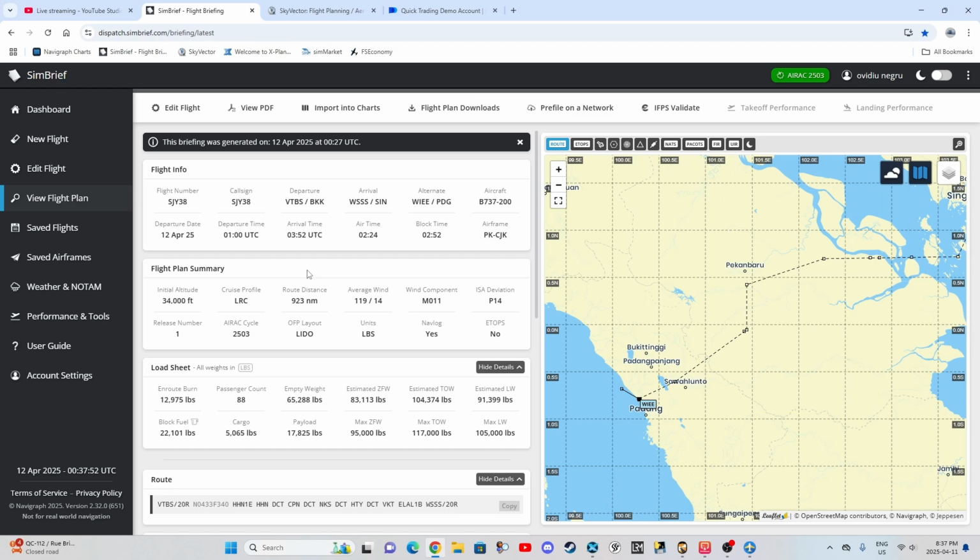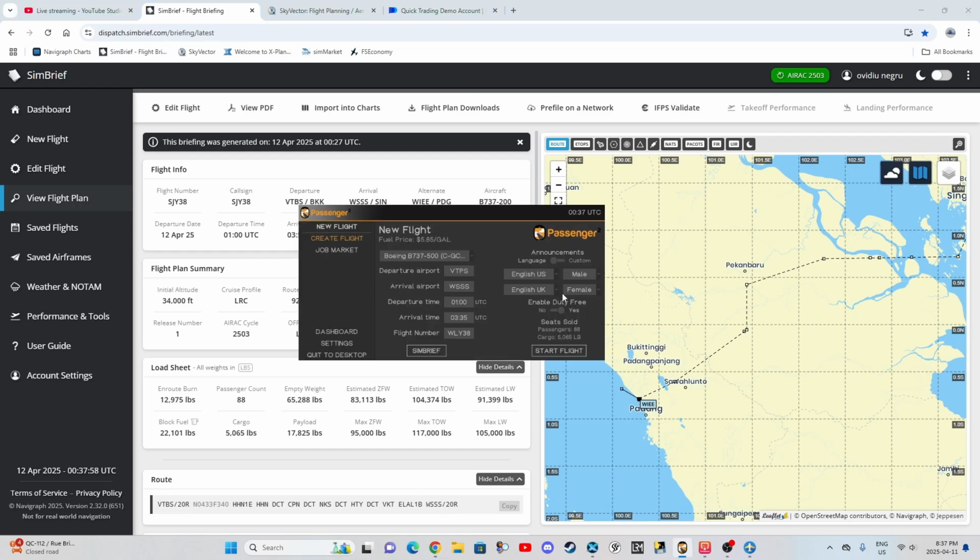So me and my co-pilot, we figured out how to get to the exact number for the freight. What you do is you take 88, the number of passengers that you want to have, times 55, because that's the average weight of one luggage, which makes 4,840 pounds. And then you take the amount of cargo weight, which for me is 5,065, minus 4,840, which makes 225. Then you write 225 over here, and it's gonna give you exactly the amount of cargo that you want in your plane.